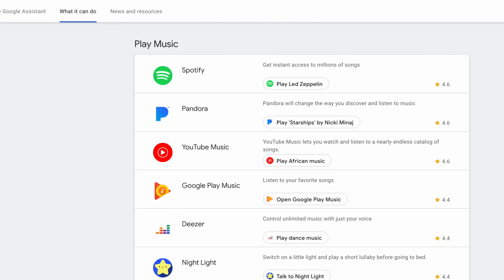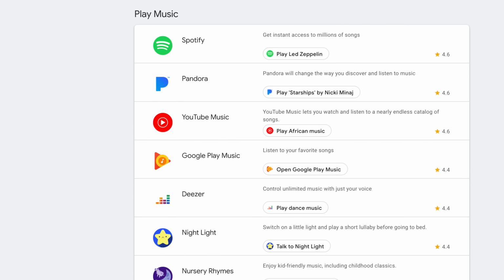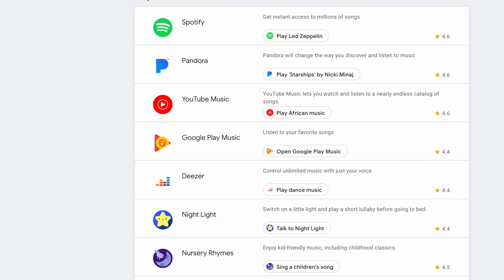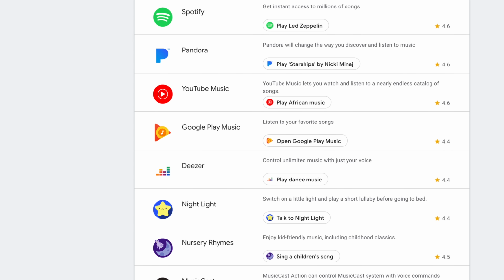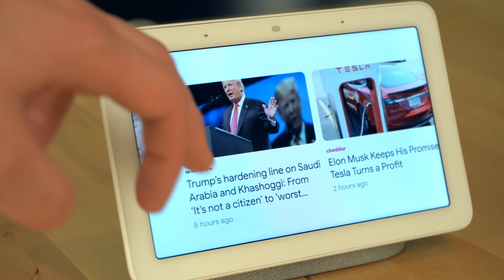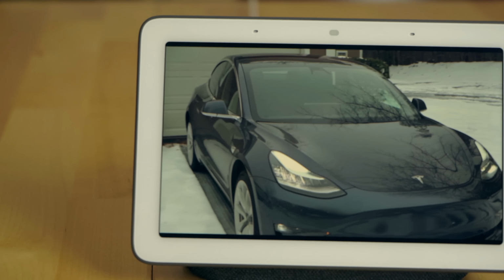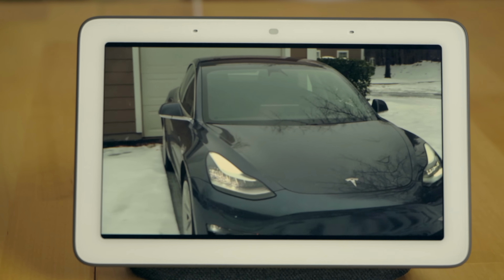You can play music from various services on the Nest Hub, including YouTube Music, Spotify, Pandora, TuneIn, and soon, hopefully, Apple Music as well. Also, you can play video content on the display. You can play news videos from sources like CNN or the BBC, and you can of course play YouTube videos on the device as well.